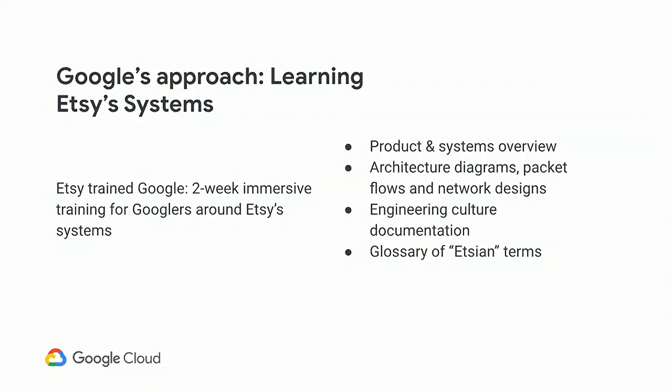Google also had an approach. So I think the important context here is that Etsy ran their own data centers, everything in their data centers. So if any network issues happened, they had network engineers that knew what was going on.